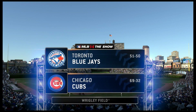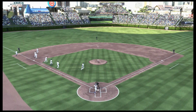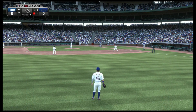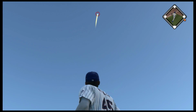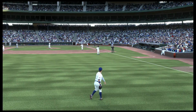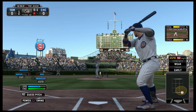Nighttime skies over Wrigley Field on the north side of Chicago. And before we close in on first pitch, a look at the starting lineups here for the finale. Now the 0-1 is lifted in the air out to left field. Miller is right there as he'll put it away without much problem for the second out. Chris Miller will stand in.